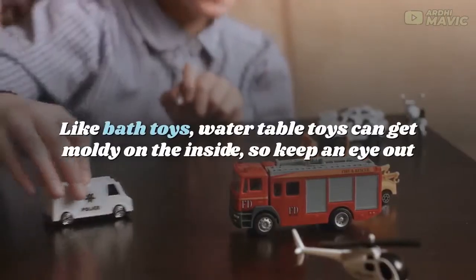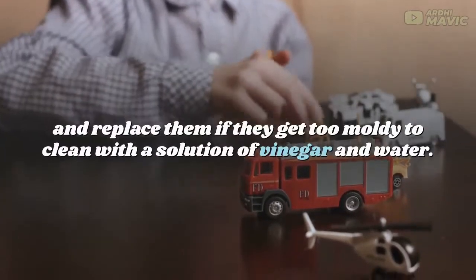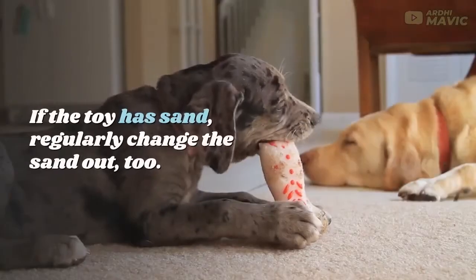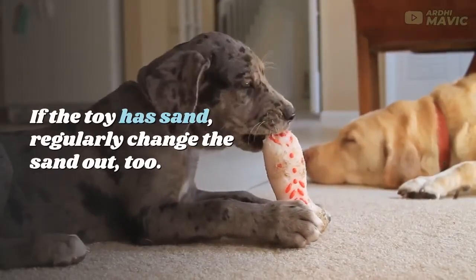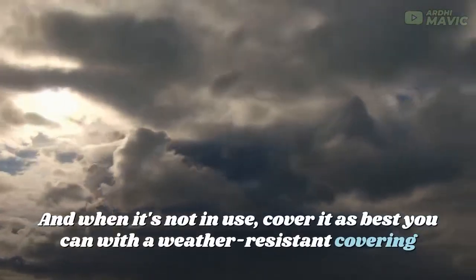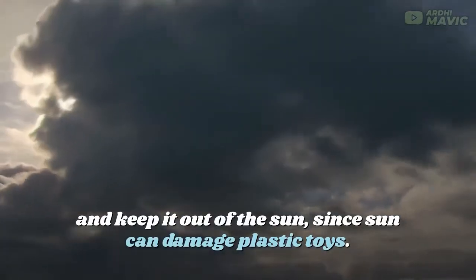Like bath toys, water table toys can get moldy on the inside, so keep an eye out and replace them if they get too moldy to clean with a solution of vinegar and water. If the toy has sand, regularly change the sand out, too. And when it's not in use, cover it as best you can with a weather-resistant covering and keep it out of the sun, since sun can damage plastic toys.